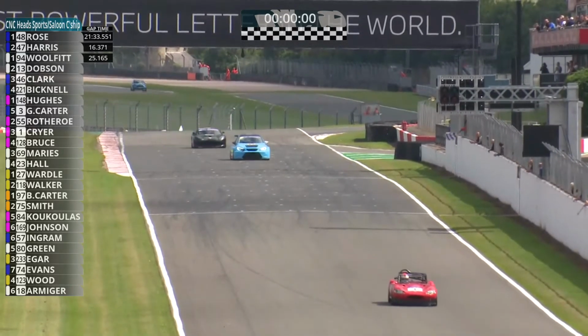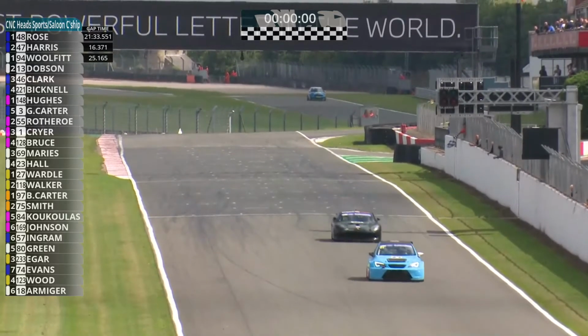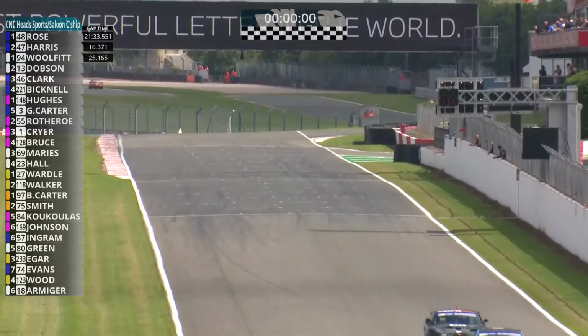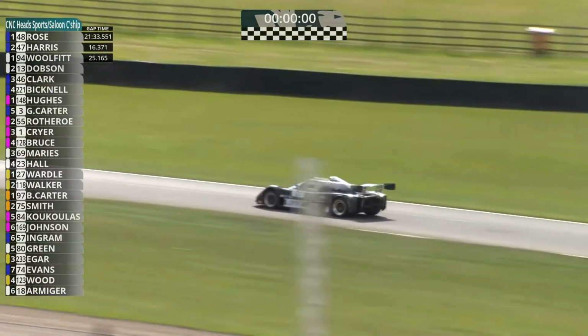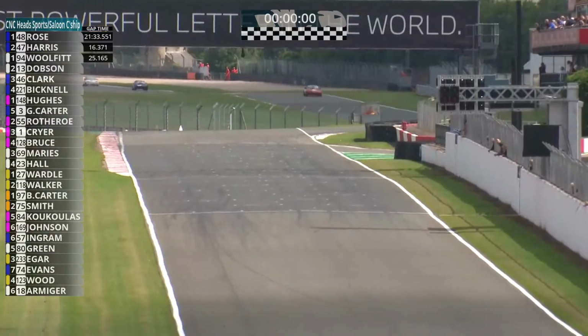No, he's only third in Class E. He's lost out to Paul Rotheroe. Of course, it's Don Hughes who will win Class E in the Peugeot. And yes, Paul Rotheroe's got ahead of Cryer there. So Jamie Cryer only third in class. It's rare we see him beaten in Class E.